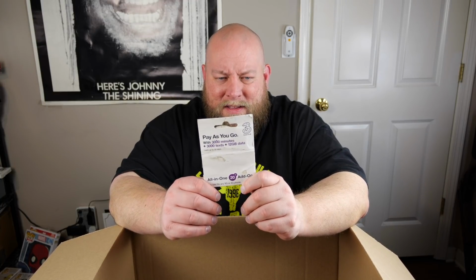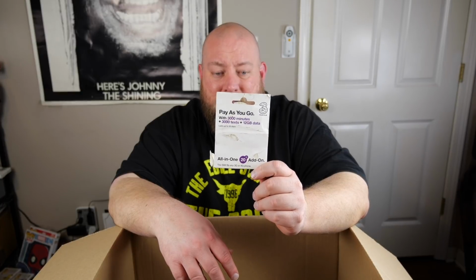And then, are you serious? A pay-as-you-go. Is that a phone card? Trio SIM. Oh, it's a SIM card. It looks like it is a UK SIM card. Packaging is kind of beat up. I don't know if that has any value or not. I don't know.